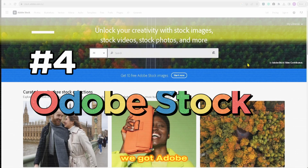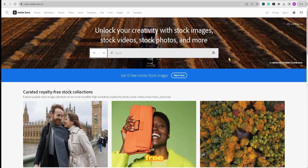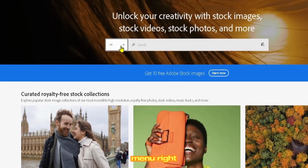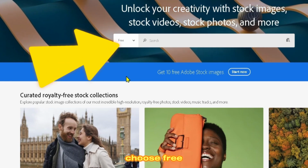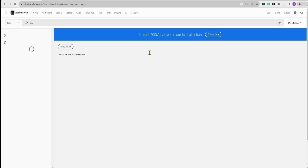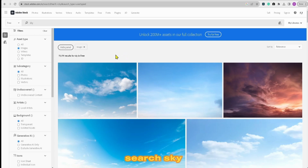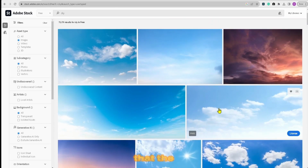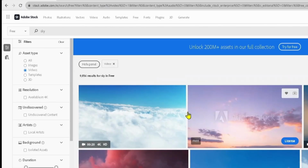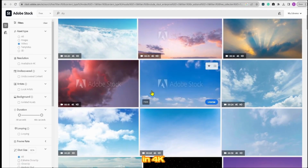So lastly we got Adobe Stock, which is also completely free. So to get the free videos you need to press on this drop down menu right here. Then you can choose free. Then you can search whatever you would like, for example sky. After you search sky, here you can see that it's only images, but if you press on videos right here, you get a bunch of free videos in 4K.